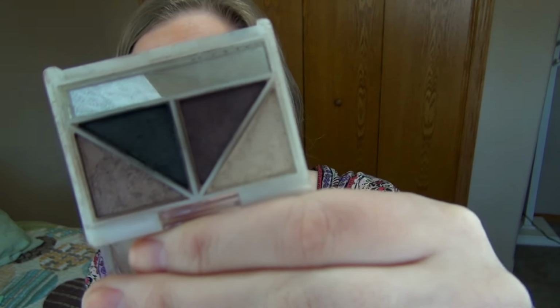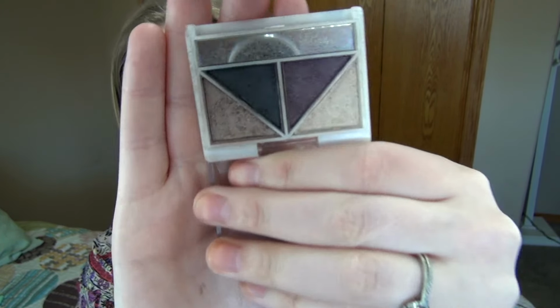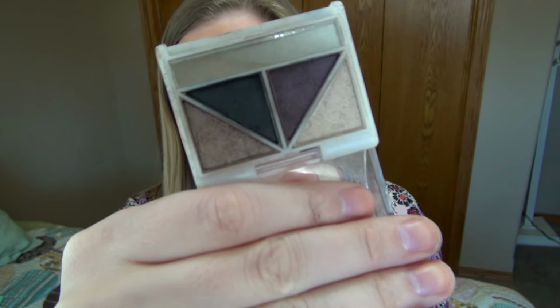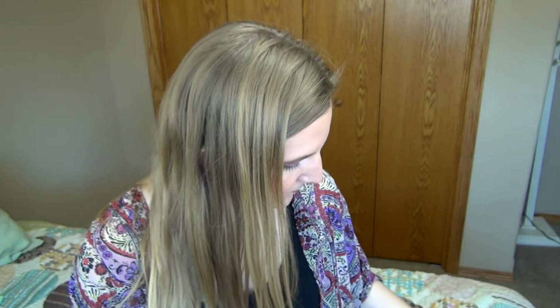So the next three are all e.l.f. brightening eye color quads, and I had 4 in the beginning of 2015, and I've used up one, and then the one I really haven't touched is the Day to Night. It's gorgeous, gorgeous colors. They're great pigmentation. I love this color right here, just that bronzy color. I love bronze shades. So I haven't really touched this.